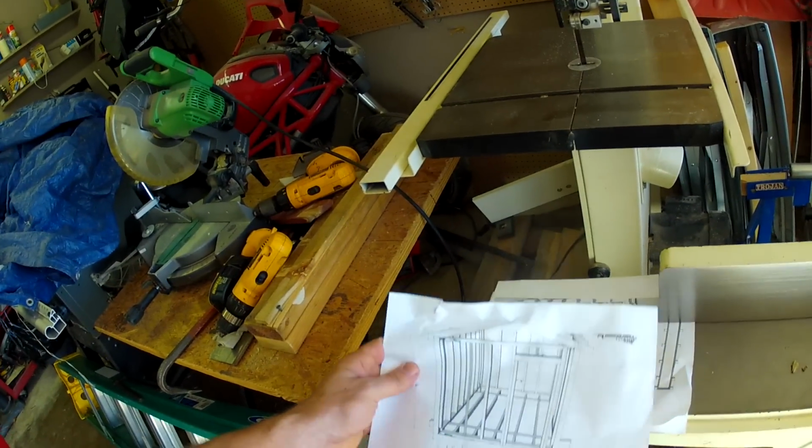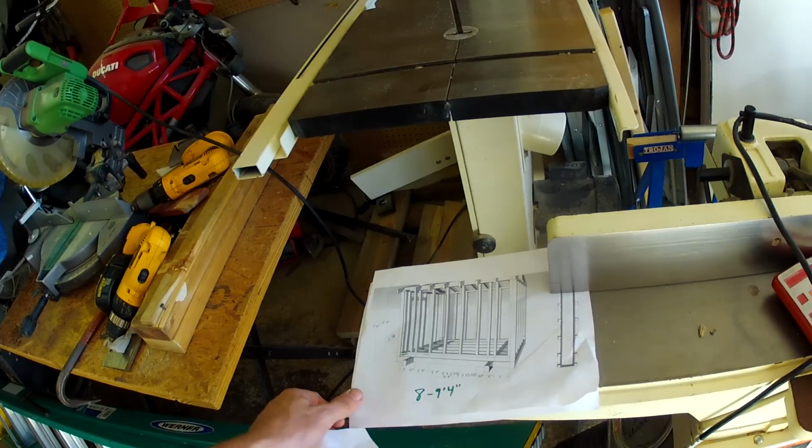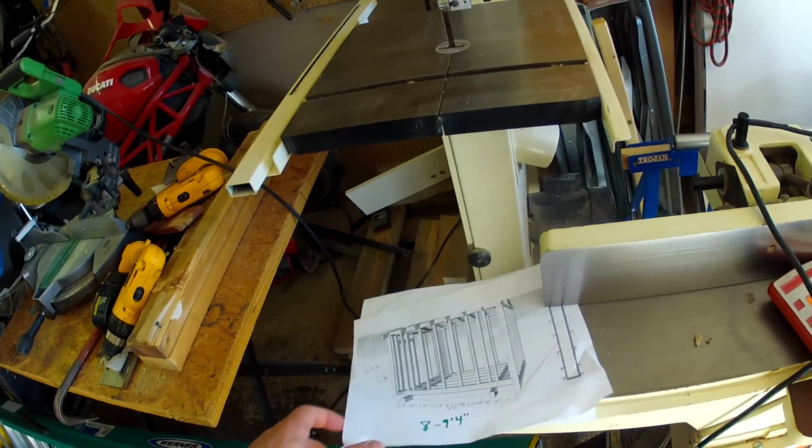So I went ahead and designed everything in SketchUp, did all the layout, did all my dimensioning and stuff like that, so I'd have an idea how much wood I needed to cut and what I needed to cut and all that stuff up at the mill. Ran a little short on wood, and I knew I was going to run short, but I still have probably another day's worth of milling left up there to get the wood that's left.